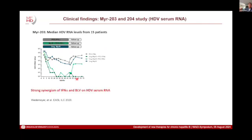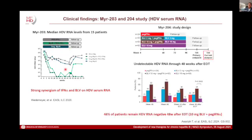The interesting observation here was that the combination of treatment of PEG interferon with bulevirtide has a very profound synergistic effect. So what we are asking is, to what extent can an entry inhibitor as a combination therapy lead to maybe a functional cure for delta, and to what extent does a monotherapy help to maintain and control the virus? And these are the results of a recent study that should make us very hopeful for the future.